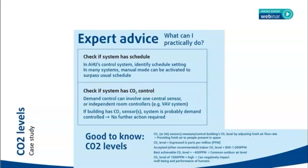If manual operation mode is not available or not possible to switch to this, the switch on and switch off times in the schedule can be adjusted. And second, please check if your ventilation system works with a CO2 control system. The CO2 measurement can take place centrally in the extract air duct or locally in the rooms connected to the ventilation systems, like in VAV systems. If your ventilation system is controlled by a CO2 control system, no further action or change of settings is required.